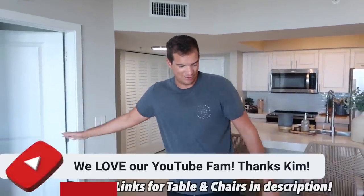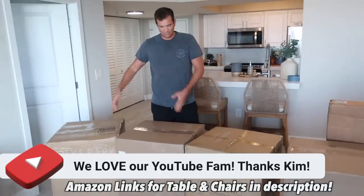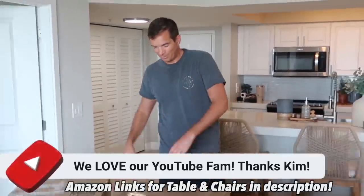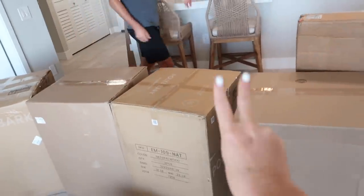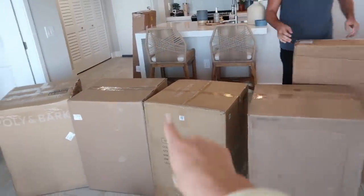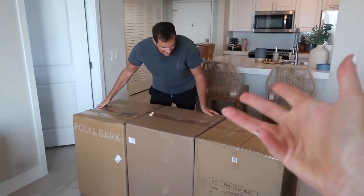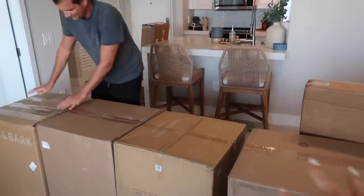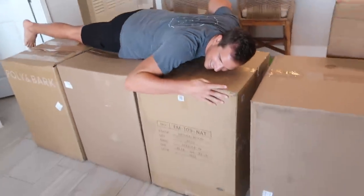Thanks to one of you guys, Kim, who gave us this idea for the deal. We got these all as singles on Amazon. We'll link them down below for you guys because Amazon Prime Day is coming up. We got a killer deal on these. We saved like $200. You can buy them in a set, like a pair of two, or you can buy them individually, and it was cheaper to buy them individually. So just a little tip, if you do like these, look and see if it's better to buy the set or not.